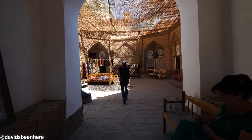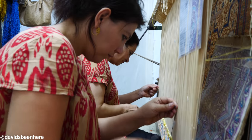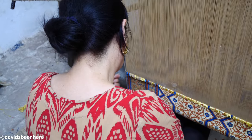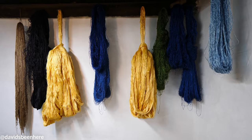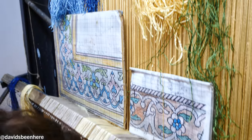So this place, as you can see, is the main carpet workshop in Khiva, in Itchan Kala. In here, if a young lady wants to weave carpet, she can weave in here. She will start as a new beginner in here, and she asks for guidance from the teacher, and she has to be very patient.